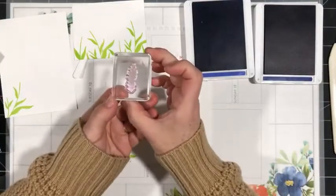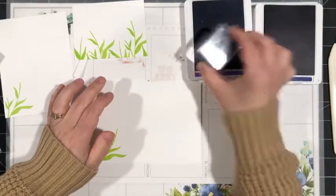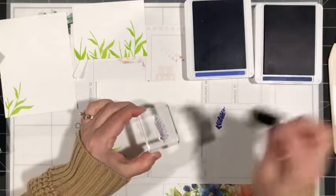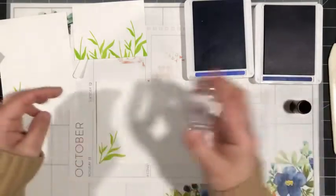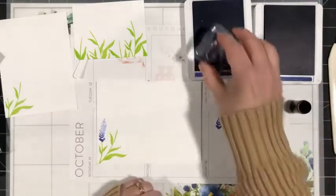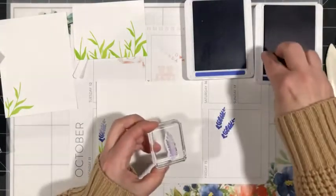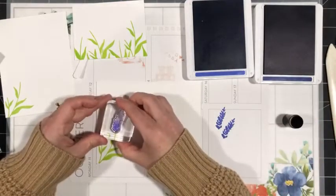Now we're going to use this floral image, and what I'm going to do is I'm going to ink it with the Orchid Oasis. I have to force myself to think about that. I'm going to stamp off of my scrap paper, use one of my sponge daubers, dip it in the Starry Sky, and add just a little bit of dark at the bottom. And then I'm going to do the same thing for each one of these flowers. Oh, I got to stamp off. I love these 2 colors together.